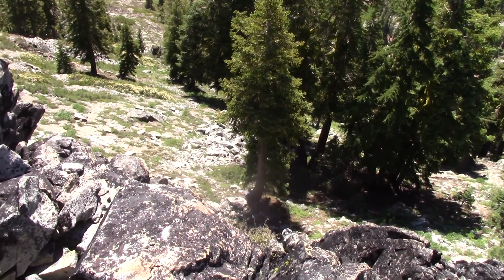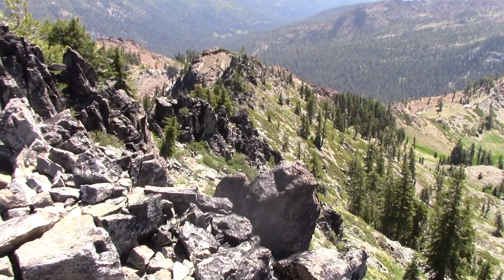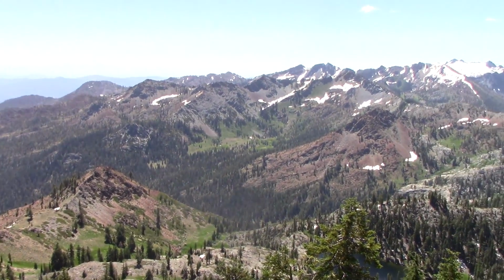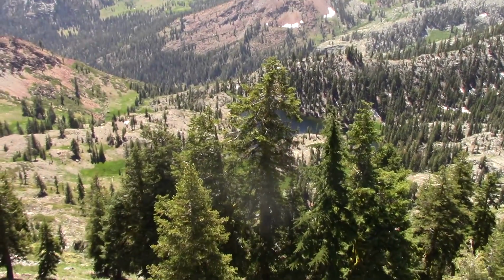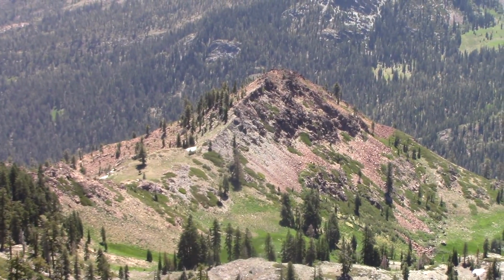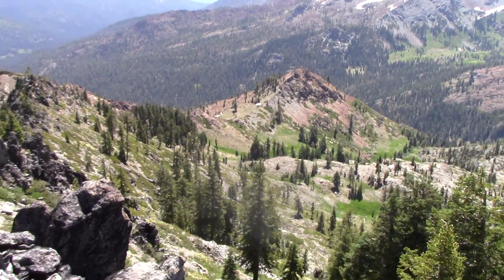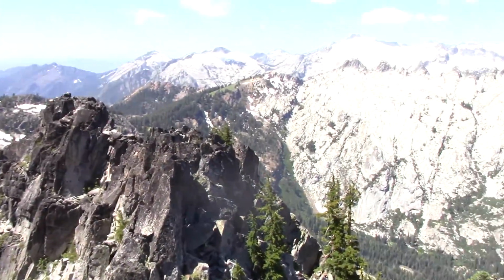This looks like a much easier approach down rather than that terrible ridge that I took right there. So I'll do that. If there's enough time, maybe I'll try to tag Snowslide Mountain. Just that little thing, and then meander my way back up.